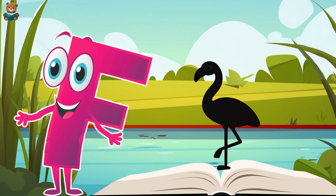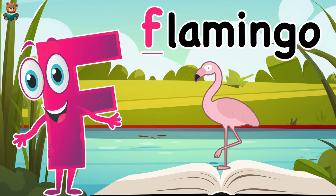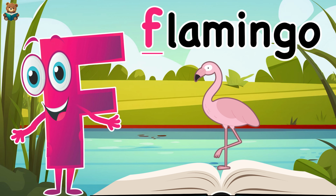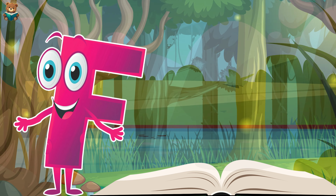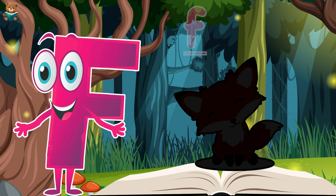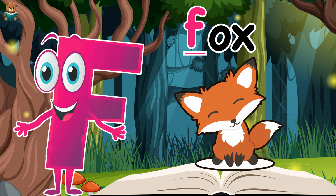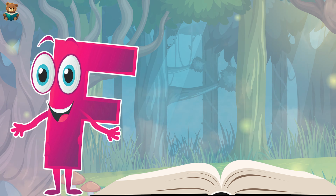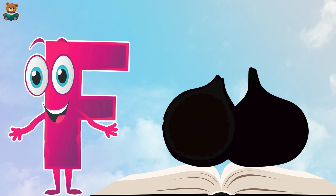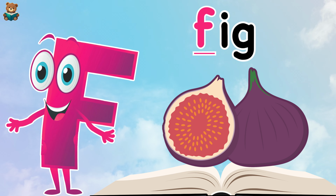Can you guess the picture? That's correct. Flamingo. Can you guess the picture? That's correct. Fox. Can you guess the picture? That's correct. Fig.